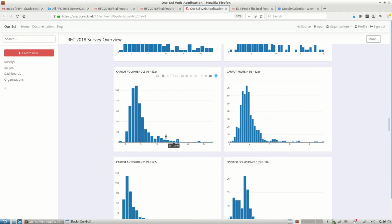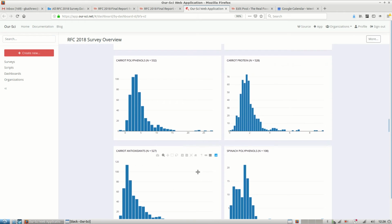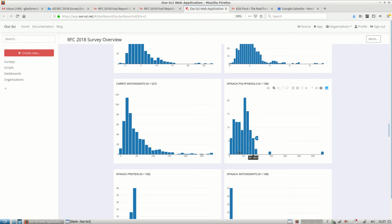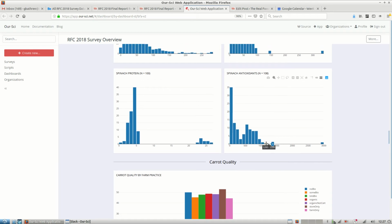Just scrolling down, you see the same for polyphenols. So polyphenols in carrots, or antioxidants in carrots, can go from basically 0 to 250. So that's a huge amount of variation. Spinach, same thing. You have polyphenols going from 5, or 0 to 10 to almost 100. Again, a huge amount of variation. Antioxidants, same thing in spinach, going from almost 0 to about 1,000. So a lot of variation.